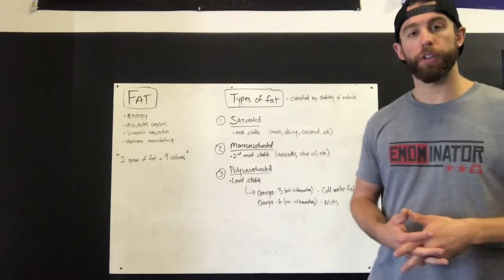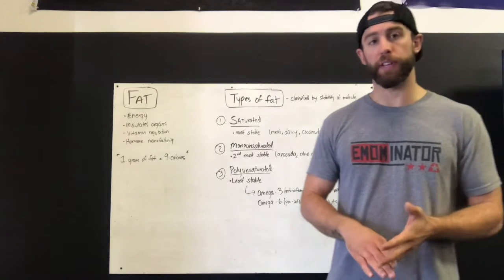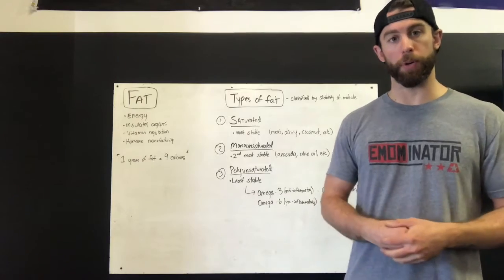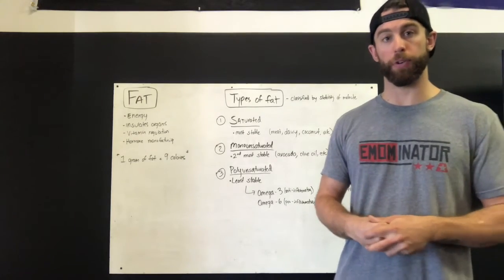All right, so today we're going to talk a little bit about fat. Fat serves a couple different functions in our body. It gives us energy, it helps insulate our organs, it helps with vitamin regulation, and it also helps with the production of hormones. In 1 gram of fat, there is 9 calories, so this is the densest source of calories that we're going to get from a macronutrient.